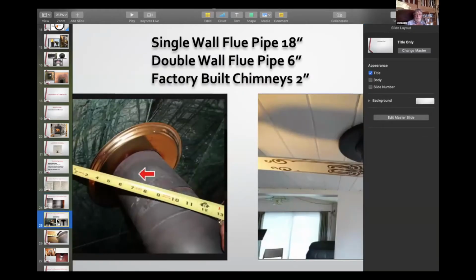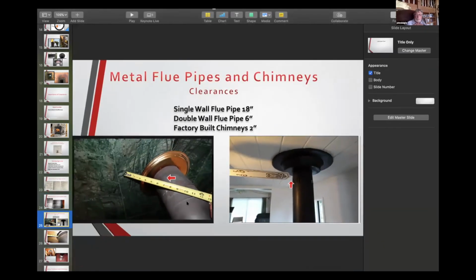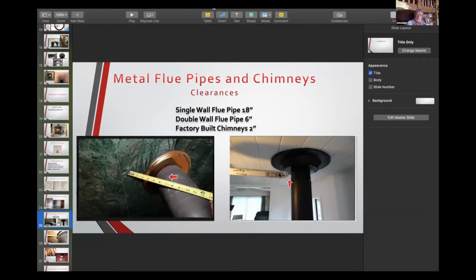Okay, so these are actual pictures out of my reports, and this is showing you some clearance issues. So this one on the right here is kind of interesting because this is a fan blade from a ceiling fan. So depending on where this fan blade stops, you may or may not have a clearance issue. This is a single wall flue pipe, and you can see that the clearance when measured to this wall surface here is only about 6 or 7 inches.